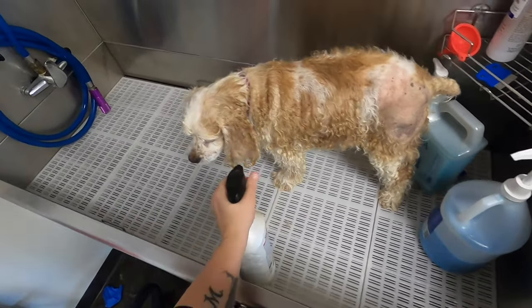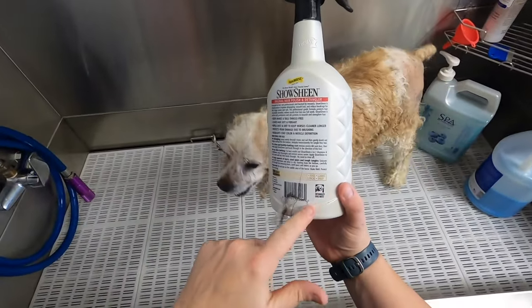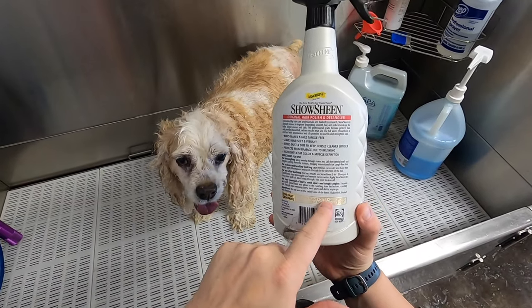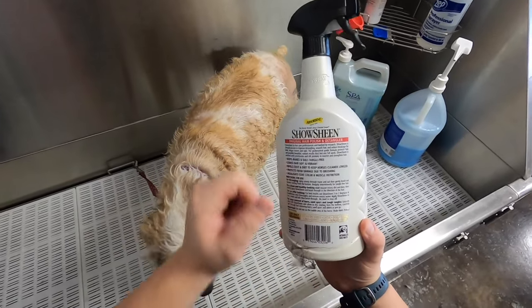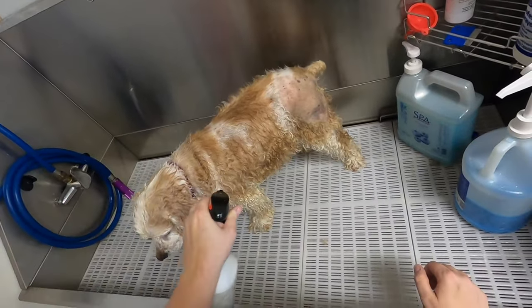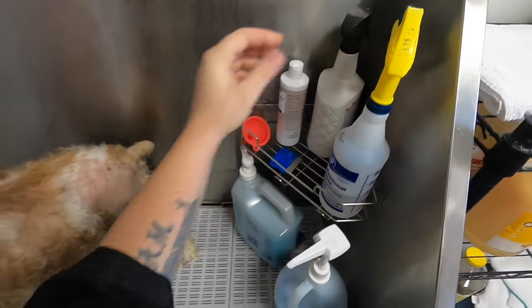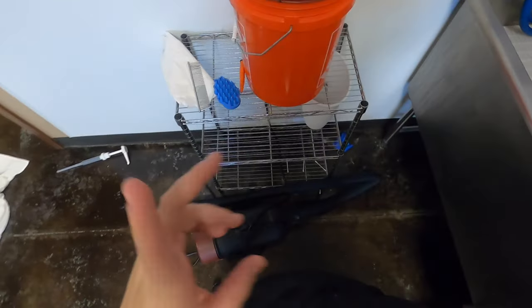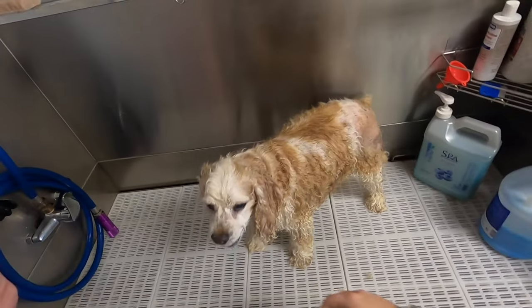Spray some Shosheen. Again, this is a dog product for daily grooming on horses, cattle, dogs, llamas, pigs, camels, goats, alpacas, and sheep. Detangles dog mats. Okay, so this is just to help the coat be more manageable when I am going to cut the coat. If you're going to use Shosheen, you need to be careful on sealed concrete and tile. It makes it slippery.